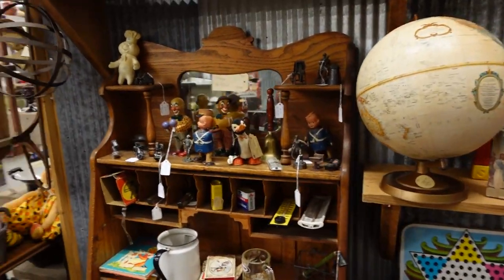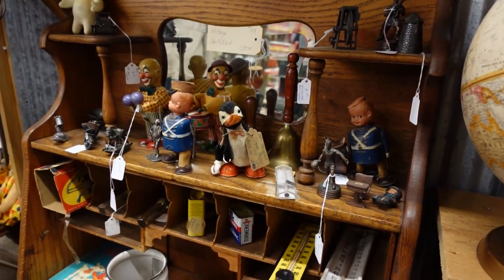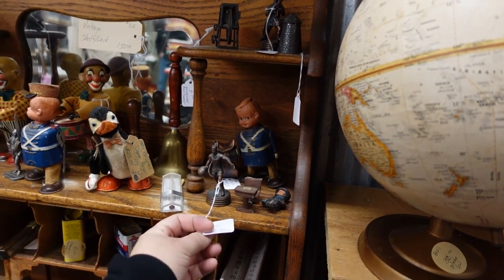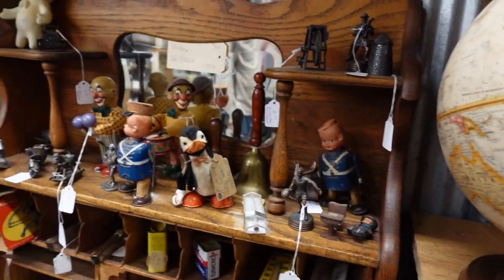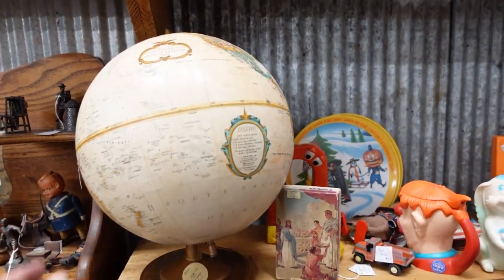I like the shelf, which was actually a desk until they lost the front part that swivels out. This old globe is pretty.